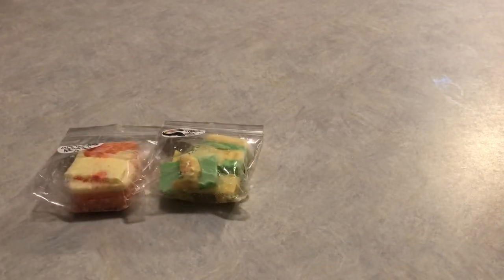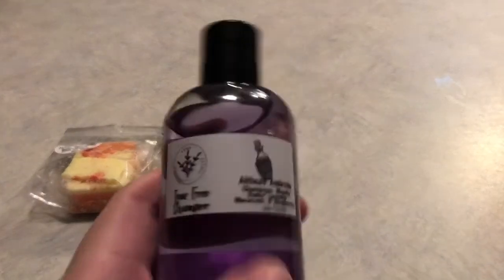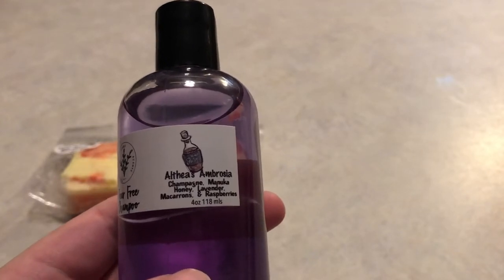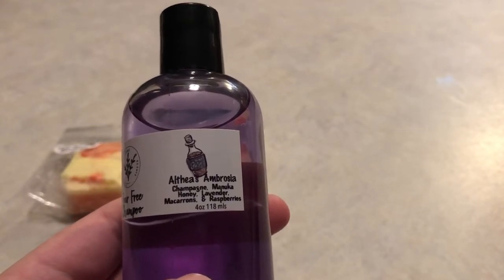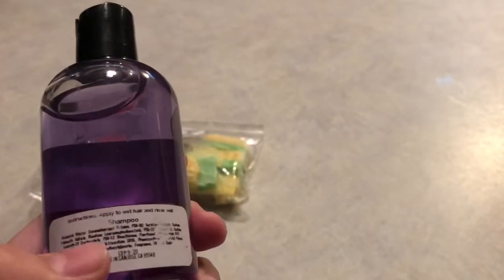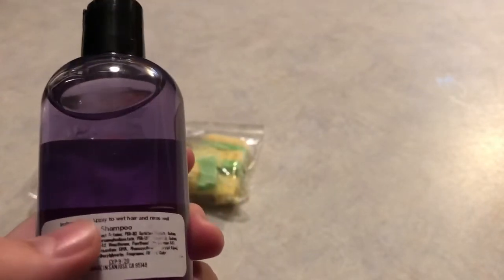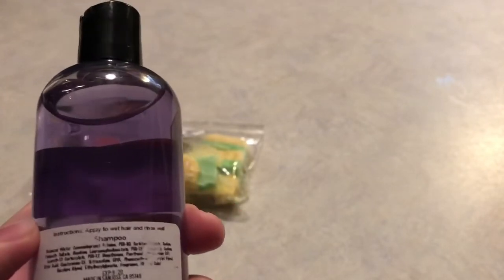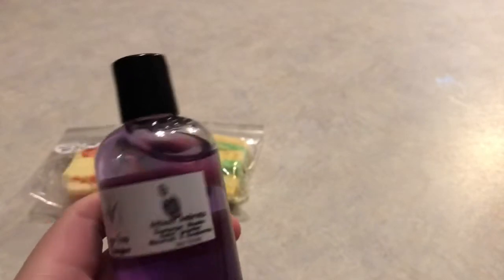Next, for my last 2 samples, we have this tear-free shampoo in Athena's Ambrosia, which is champagne, manuka honey, lavender macarons, and raspberries. This is a 4-ounce bottle. It's got an expiration date and everything on it. It's ingredient list, instructions for people who I guess don't know how to use shampoo or use her shampoo.